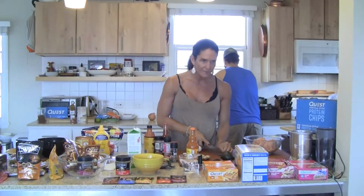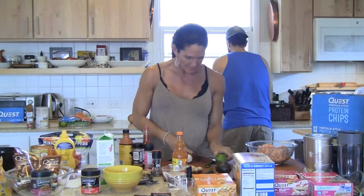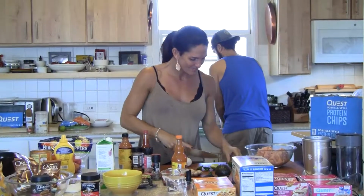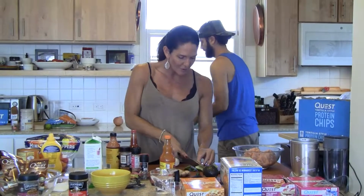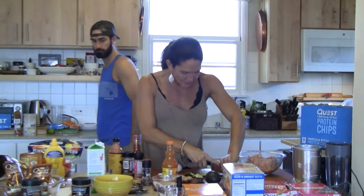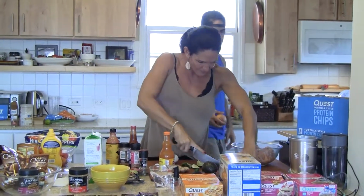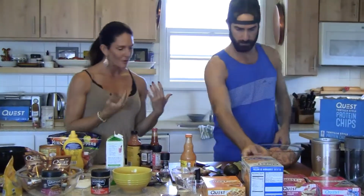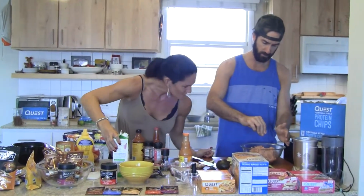Okay, so let's cut these up. I'm going to squeeze some lime in there. Hope you guys are enjoying. I've got quite a few recipes here today, so I'm going to get them all in. I want to do some healthy desserts and show you guys what we're doing with the Legendary products. So we're going to squeeze a little bit of lemon. Brian's washed his hands, so we're good to go now. Yeah, let's put a little lime in there.